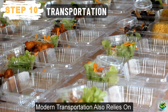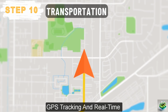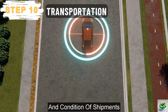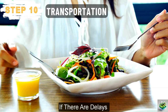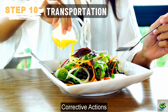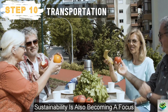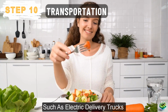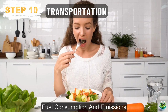Modern transportation also relies on technology for efficiency and safety. GPS tracking and real-time monitoring systems provide valuable insights into the location and condition of shipments, allowing producers and distributors to manage logistics proactively. If there are delays or temperature fluctuations, these systems can alert operators to take corrective actions, reducing the risk of spoilage. Sustainability is also becoming a focus, with more producers opting for eco-friendly transportation methods, such as electric delivery trucks or optimizing routes to reduce fuel consumption and emissions.